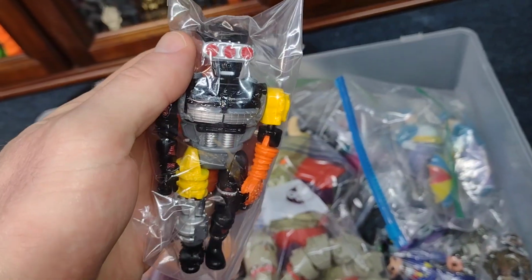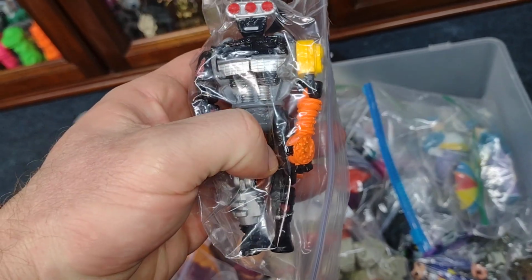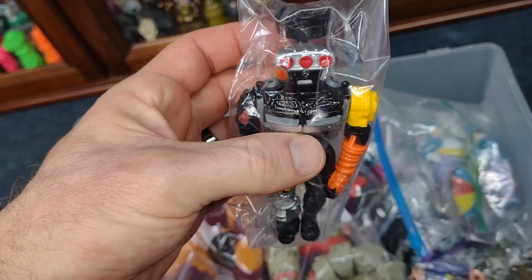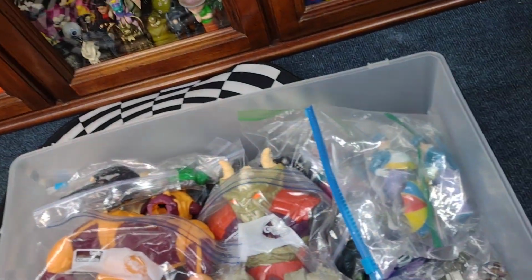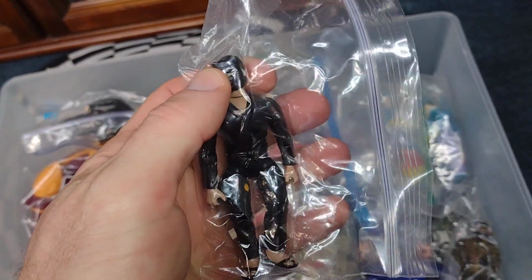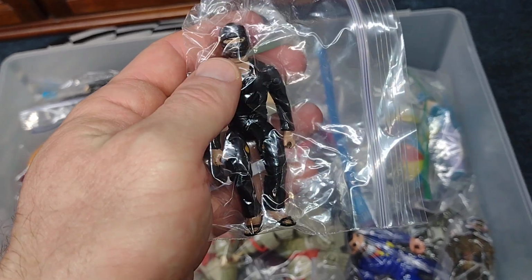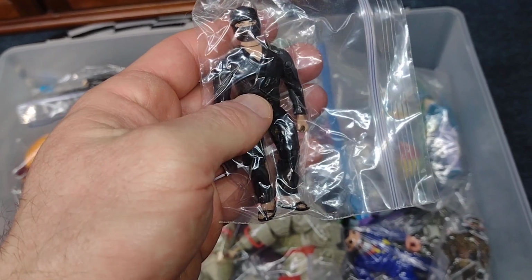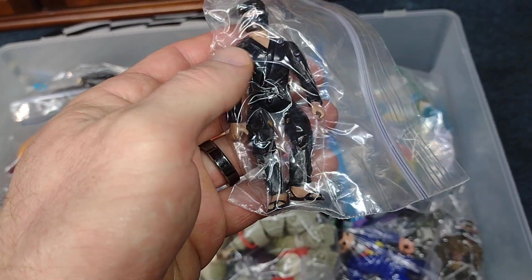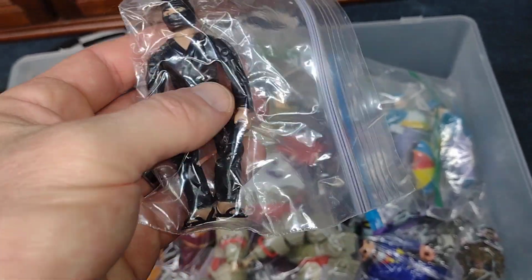Here's a Crash Test Dummies figure. This set was awesome. I got all 4 of them, I believe. But that was a really cool Crash Test Dummies set. Here is, it's not G.I. Joe, it's one of those knockoff lines. Can't remember the name of it right now.